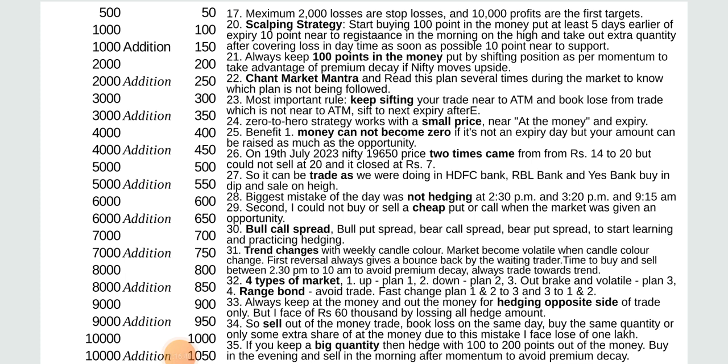32. Four types of market: 1, up, plan 1; 2, down, plan 2; 3, breakout and volatile, plan 3; 4, range bound, avoid trade. First change plan 1 and 2 to 3, and 3 to 1 and 2.